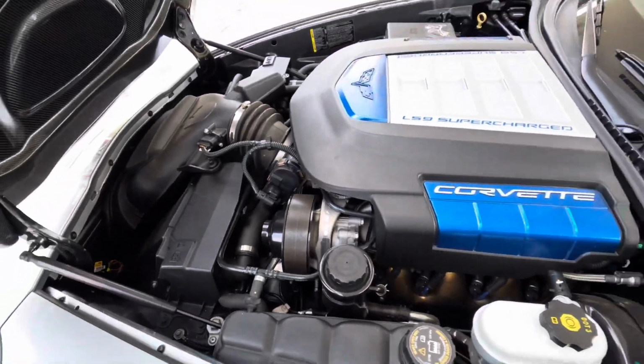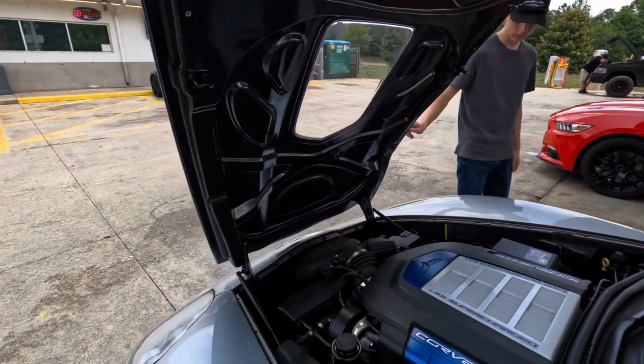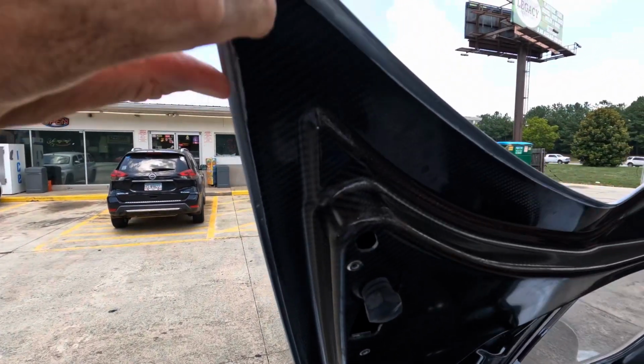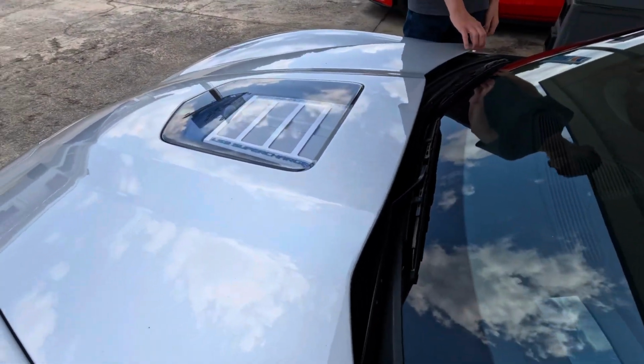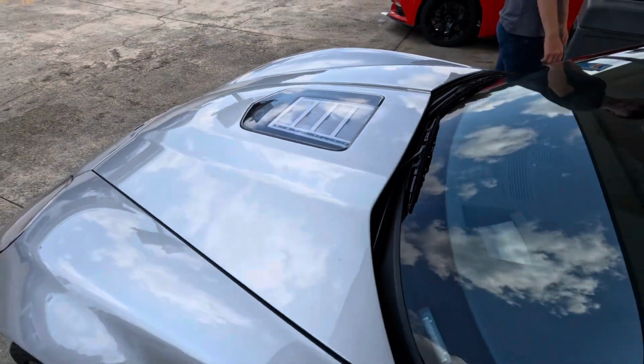This is the legendary LS9 V8. It is carbon. Look at that. Oh, it's super light. You just push it. Just drop it. Yeah.